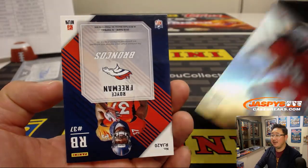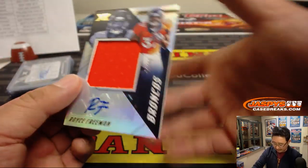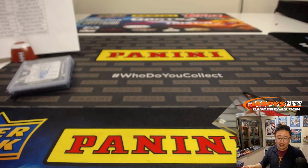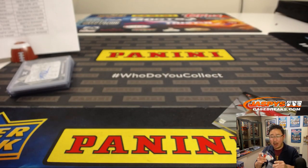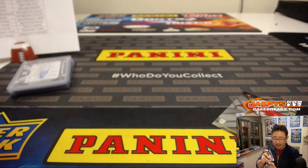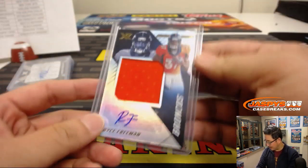Reveals a Royce Freeman jersey and auto. 78 out of 99. Broncos, Regimel, Oppo Joe Mojo, and all that stuff. And there you go, ladies and gentlemen. Nothing to randomize now. That's it.